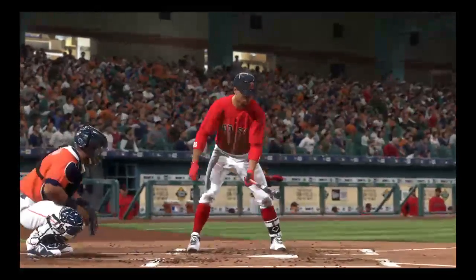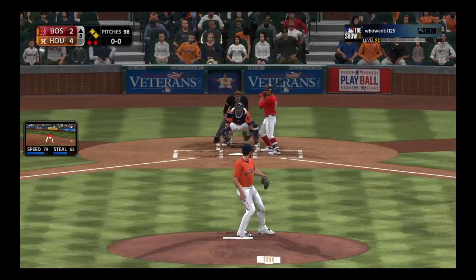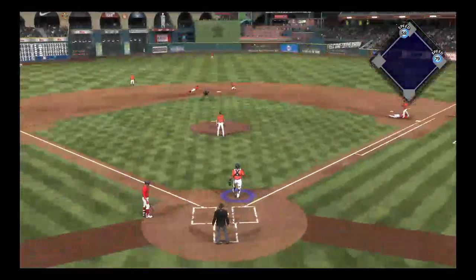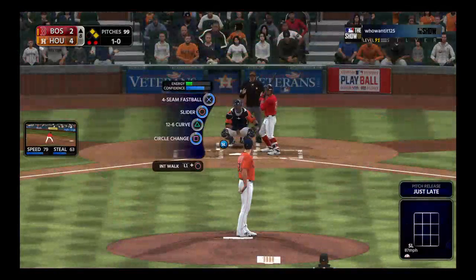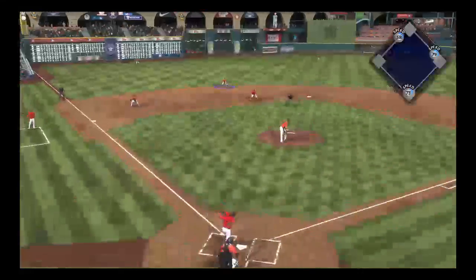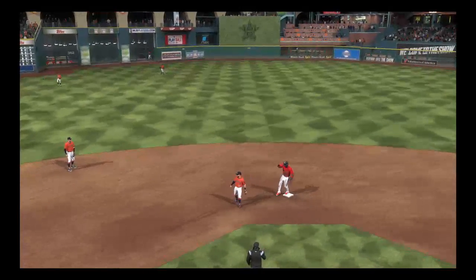Here's Mookie Betts in a big at-bat in this one. 2 on, 2 away here in the 8th. And this one's in the dirt. Good job to corral this quickly as the runners hold on. Hit on the ground out to short. Fielded cleanly, and the 2-out threat will not come to pass.